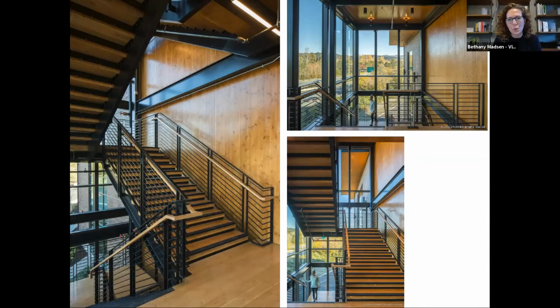Yeah, and I'll add that when we decided to use CLT on the project, we wanted to be sure that it was expressed as a design feature because it's relatively new in the industry and it would be the first building in Issaquah to use CLT. And it also pays homage to the timber heritage of the area. So in order to do that, we really took advantage of the spanning properties to create those large overhangs at the roof and that really dramatic eyebrow. So we used this CLT to facilitate that inside-outside connection, both at the roof and at the stair.